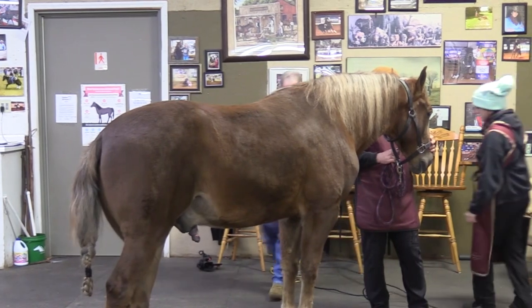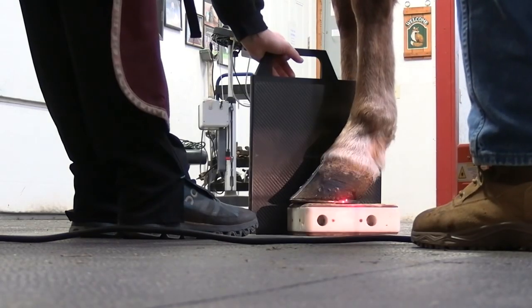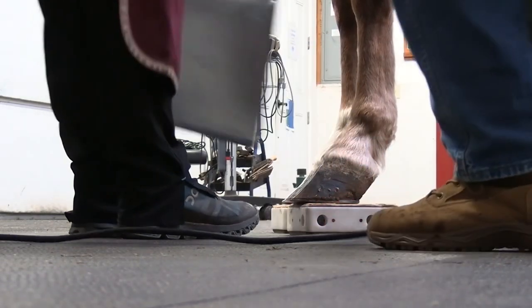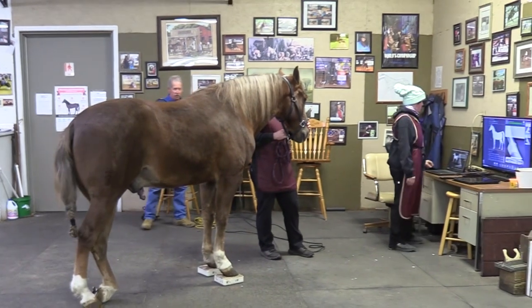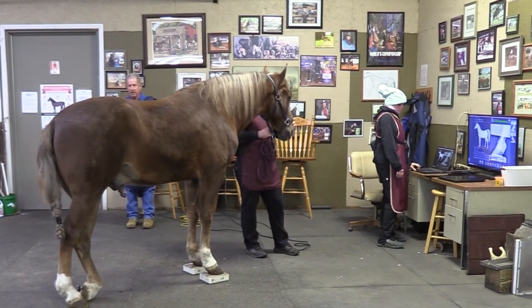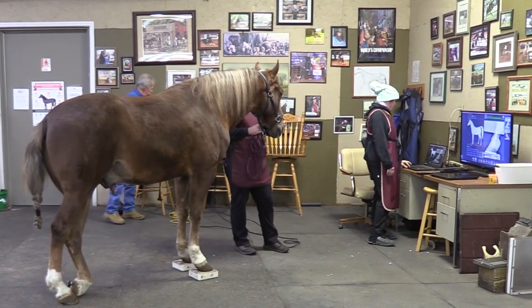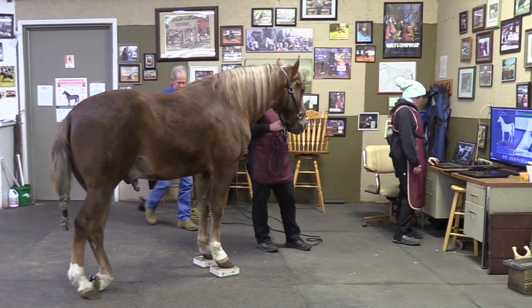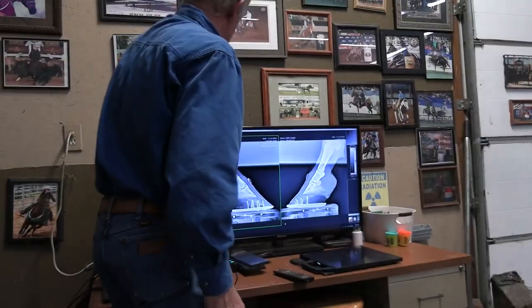All right. Okay. So just to refresh, I normally don't shoot x-rays unless I see an issue on a physical exam. But we got this club foot on this right front. It's not bad, but we just want to take a view of it. So if y'all want to come over and look at the x-rays.